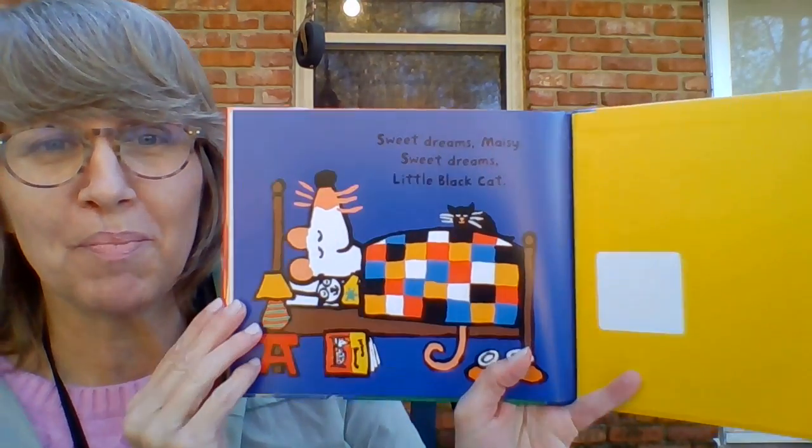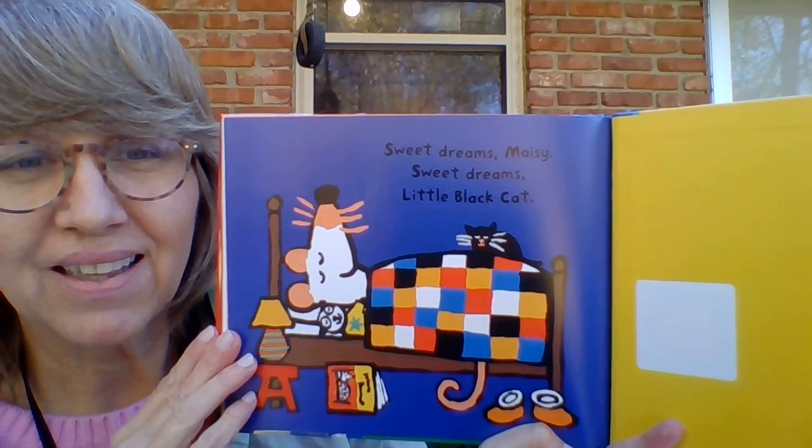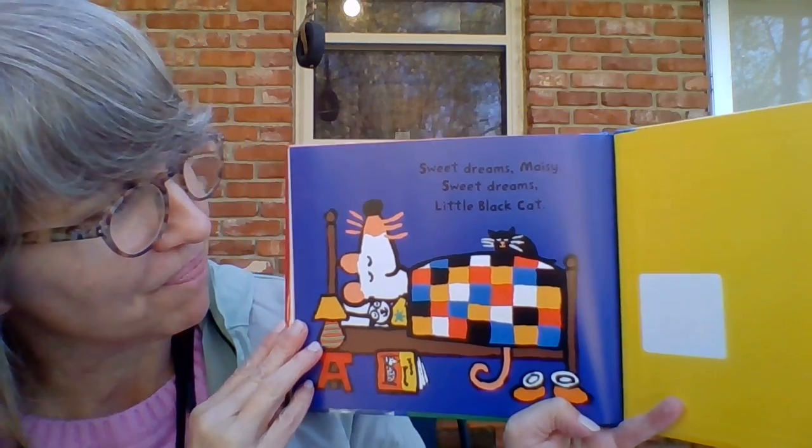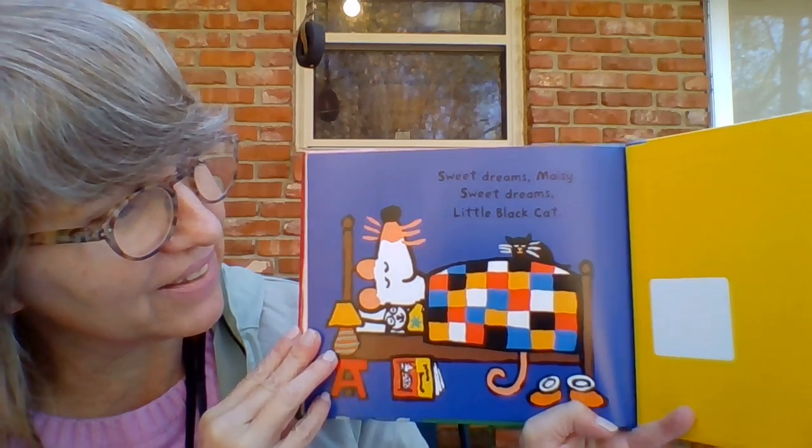Oh, look who got on the bed. That does look like a comfortable spot right next to Maisie. Good job, Little Black Cat. That was fun. Okay, now let's do a little song called Put Your Finger On.